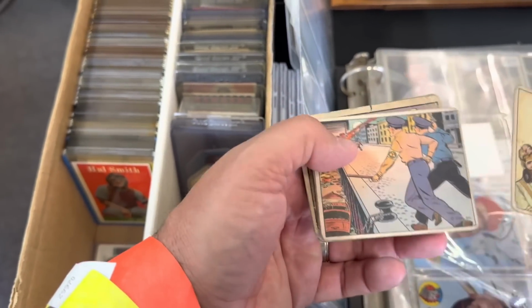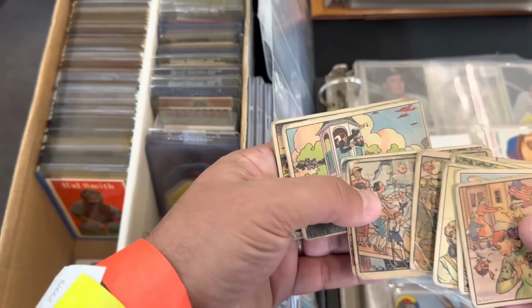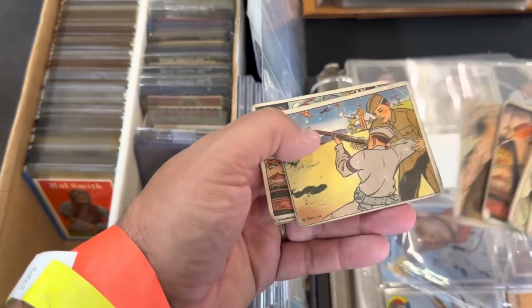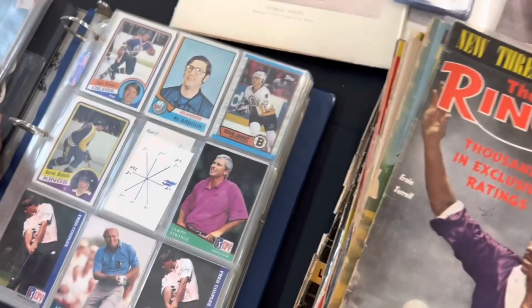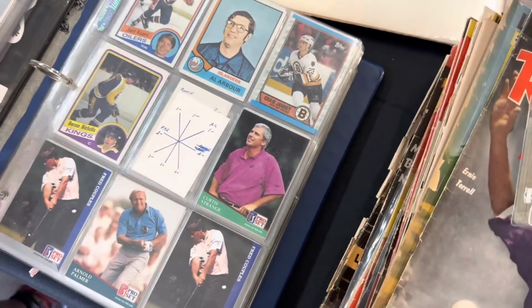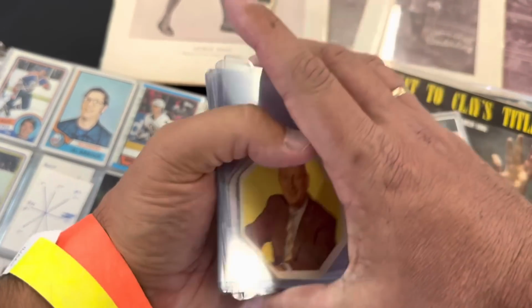He's got some wartime cards, which are kind of cool. You don't see every day. I mean, just an absolute treasure trove of stuff you don't see very often. So you do 100 on these. You wanted about $3 a piece for those.